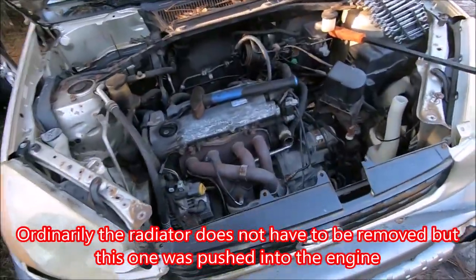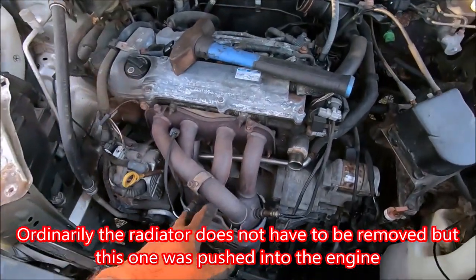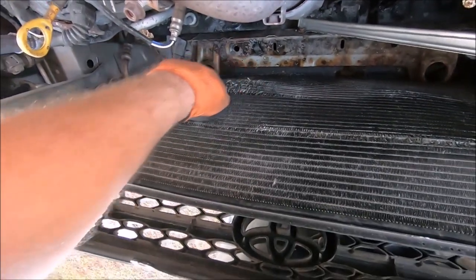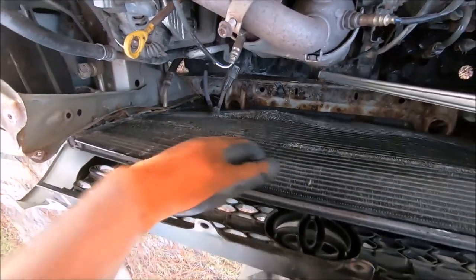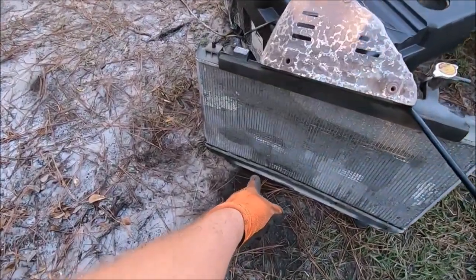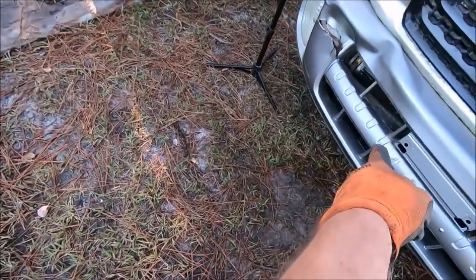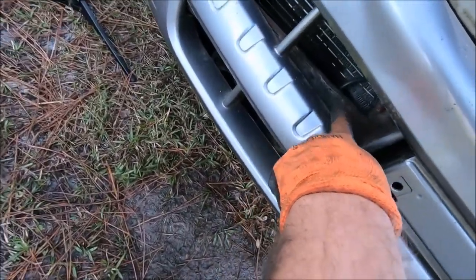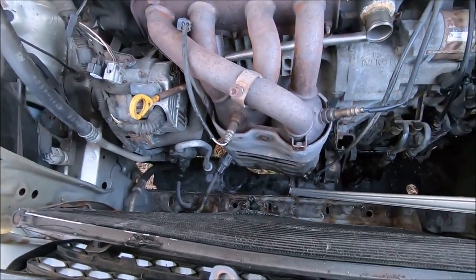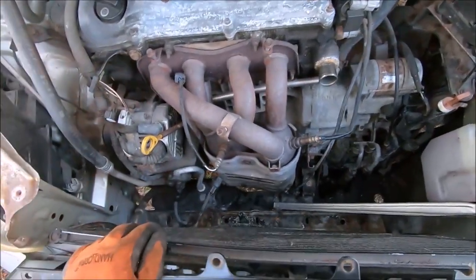I don't know if you could see that very well, but the whole radiator is punched in and the fans were tight against the exhaust shield. You can see the damage here on the condenser, and that's probably why the AC doesn't work. Something really punched it in the front there. You can see the whole frame is bent in. They got into their accident and the fans were deformed, and this fan wouldn't even spin.